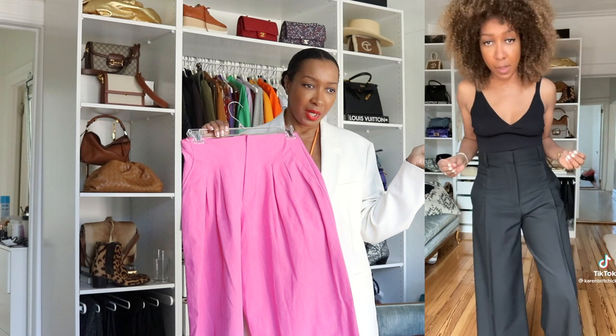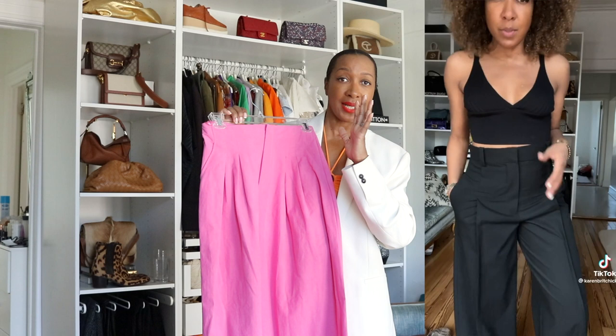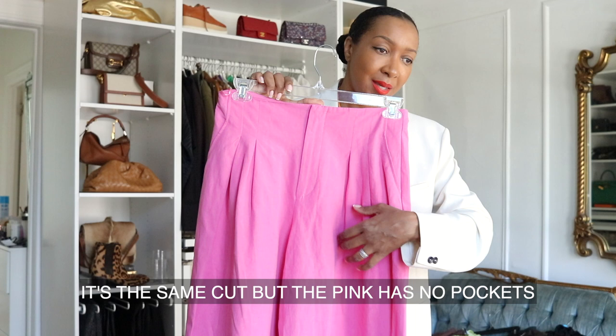So I actually already have this trouser in a dark navy. I'll show you here. I think I've showed it on my Instagram or my TikTok. Love it. A lot of you loved it and bought it. It's so good that I found it in a different fabric, which is this linen. And it's got the same kind of pleating here at the front, flat fronted. It does not have pockets.